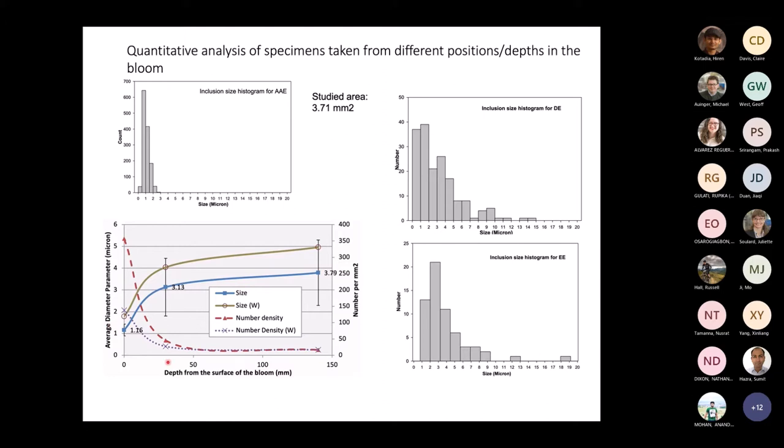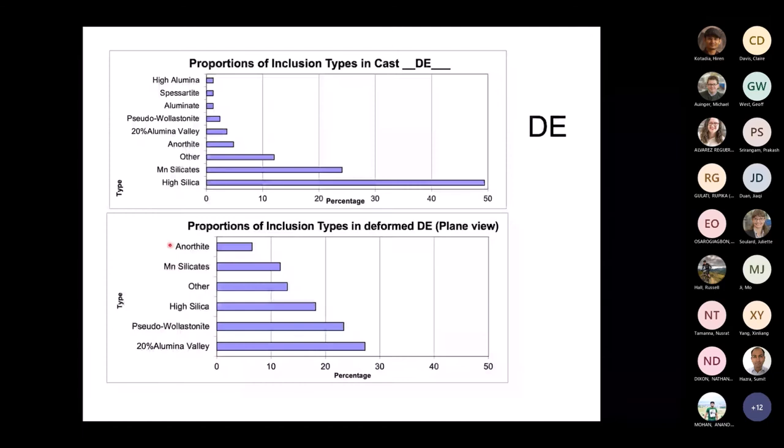And you can see that there was some effect of position in the bloom and number of inclusions. As you'd probably expect, of course, the solidification conditions will be different from the outside to the inside. Then we looked at the effect of deformation on those inclusion types.